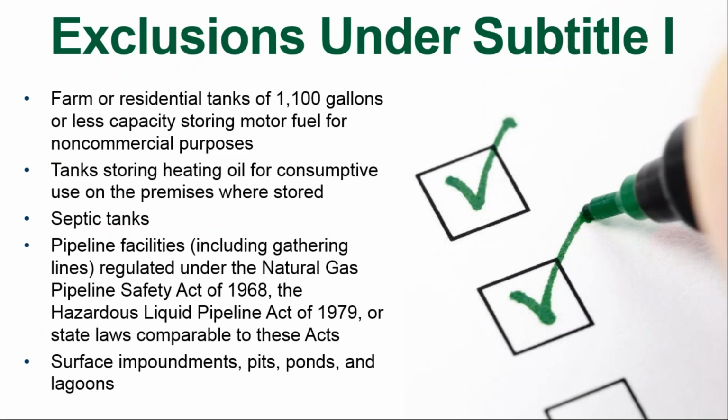We talked about the federal requirements, and are there any exclusions? In most regulations there usually are some exclusions where you don't fall under these regs. So a few that are out there is if you have a farm or a residential tank of 1,100 gallons or less that has a capacity for storing motor fuel for non-commercial purposes. So if you have motor fuel and you're using it for farm equipment or residential equipment, that doesn't fall under the UST regulations. Or if it's a tank storing oil for consumptive use on the premises where it's stored. So if it's consumptive, you don't fall under this. If it's a storage tank underground, then you would fall under the regs.